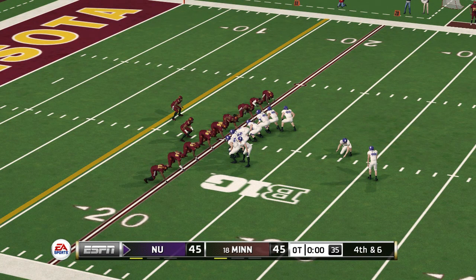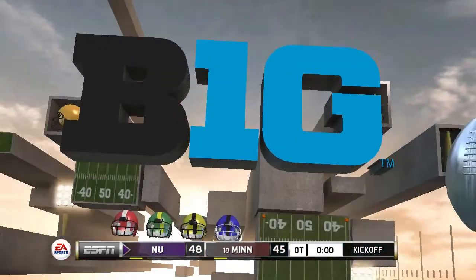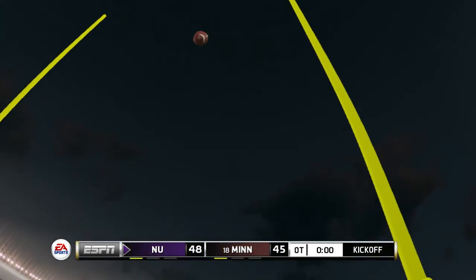The kicker will line up and try to get the first points in this overtime. It's up, and he's got it. I know they would have rather put the ball in the end zone, but this is still big. Points are points. I think their defense is going to thrive under the circumstances.